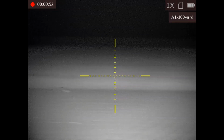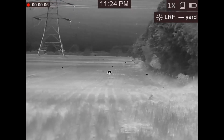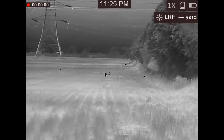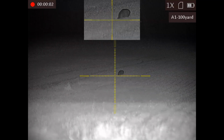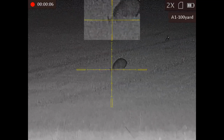Those Eley Match rounds certainly hit hard. More muntjac now, this one at 119 yards. You can see another one much further down, probably another good 100 or so yards further on from that. The picture through the Alpex, to me, still looks nice and sharp.